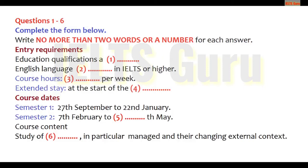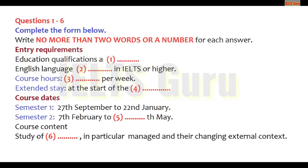That's fine. Could you tell me the course hours and the semester dates, please? Yes, there's a total of 10 hours of lectures, seminars and tutorials a week, and there's an extended stay abroad at the beginning of the second semester. That involves spending a month at the national head office of a multinational corporation. OK. And the semester dates are... just a moment... OK, the first semester starts on the 27th of September and ends on the 22nd of January, and the second semester runs from the 7th of February to the 27th of May.